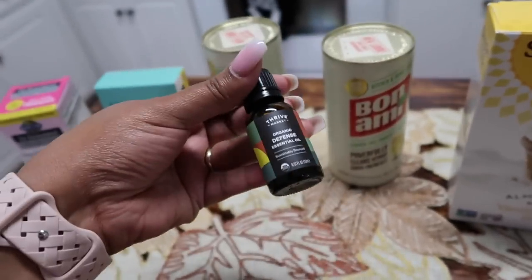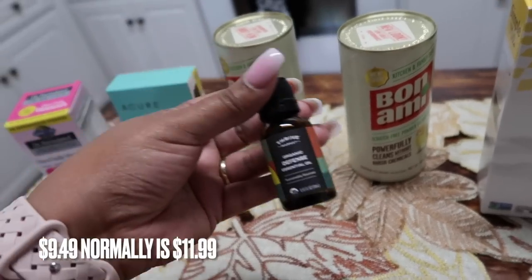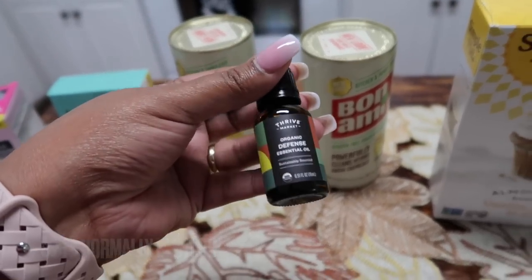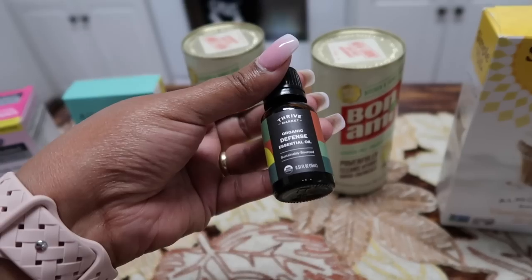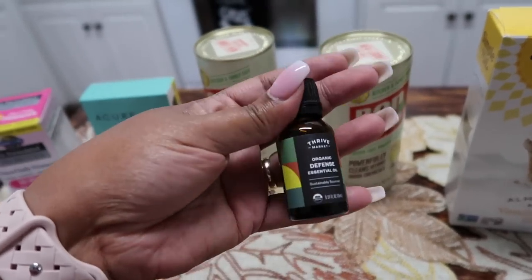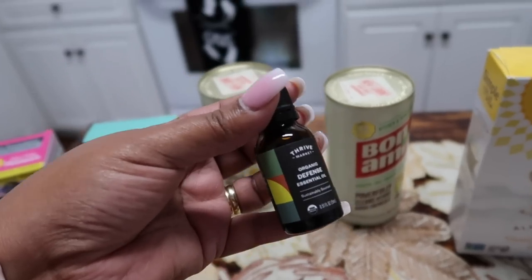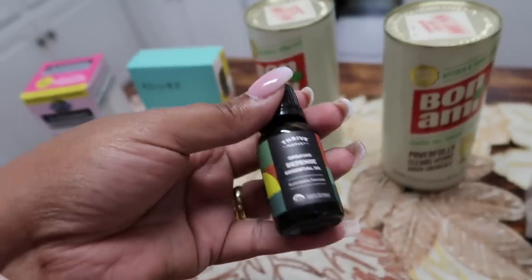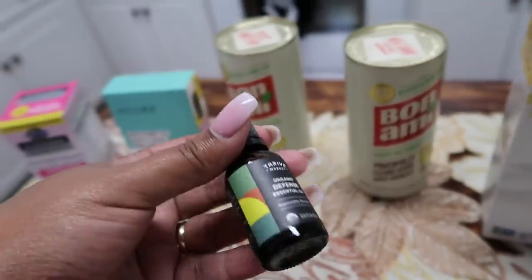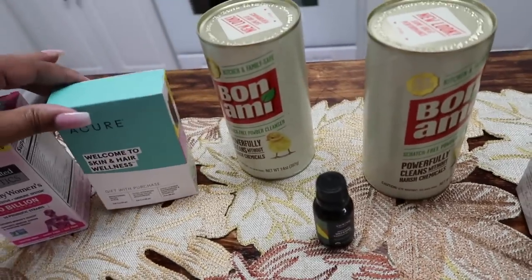Y'all know flu season is coming up, the cold season, and y'all know I also love essential oils. So I got the Thrive Market Organic Defense Essential Oil, and hopefully I'm going to be diffusing some of this. I'm actually going to diffuse this now. A lot of people have been getting sick, and kids at school are getting sick and stuff. So I would love to do anything I can to prevent it from happening.